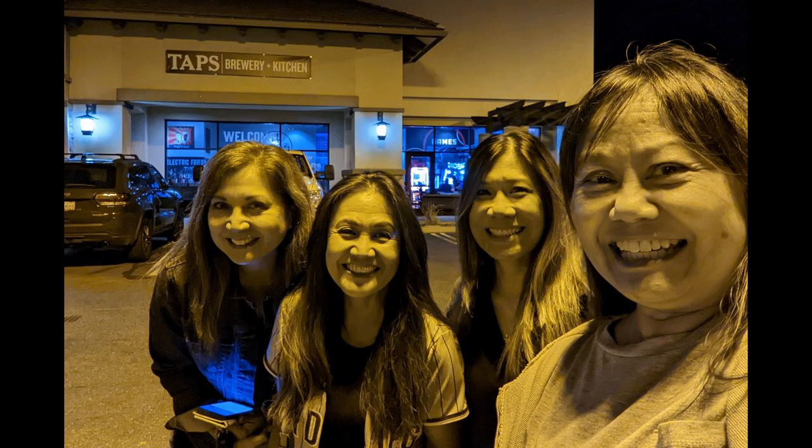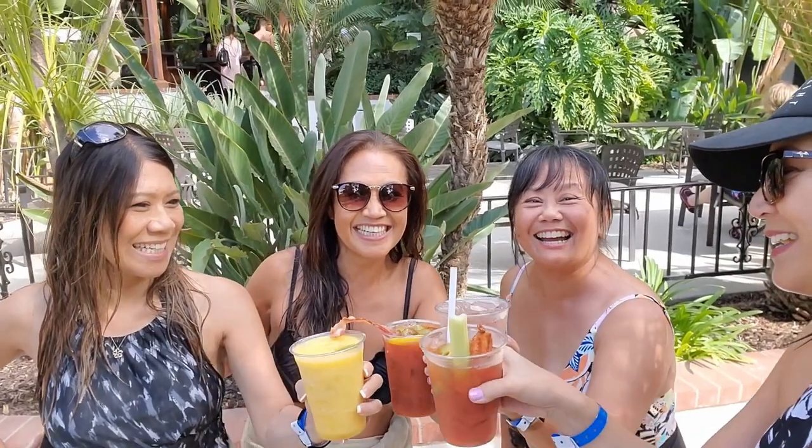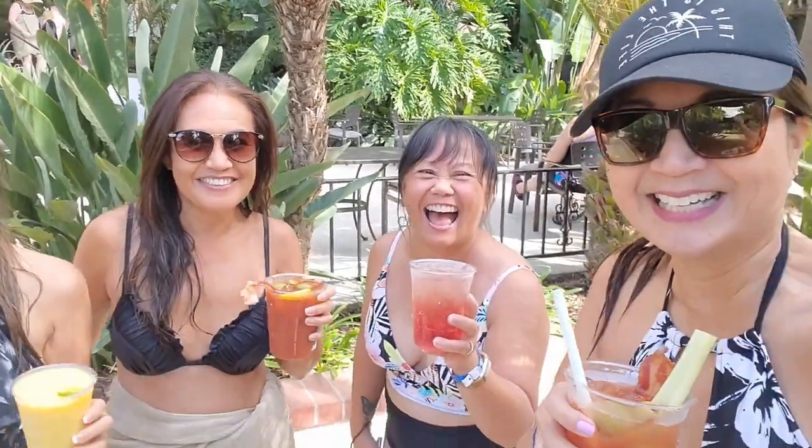When we left, we had a great dinner at a nearby restaurant called Taps. If you want to have a fun and relaxing spa day with your friends and sisters, I definitely recommend Glen Ivy. We can't wait to go back again. Cheers!